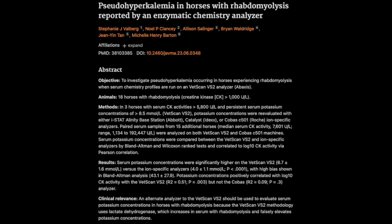What did they find? The VetScan VS2 consistently gave higher potassium readings than the ion-specific electrode analyzers, and this was especially true in horses that had really high levels of muscle enzyme activity, which makes sense. The more muscle damage there is, the more likely you are to see this discrepancy in the potassium readings. So it looked like the VetScan VS2 might be prone to giving falsely high potassium readings in these cases. They called it pseudohyperkalemia. It sounds pretty complicated, but basically it's like a false alarm. The potassium levels look high, but they're not actually dangerously high.